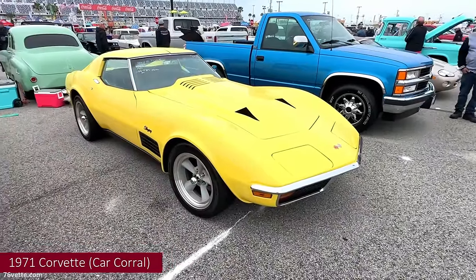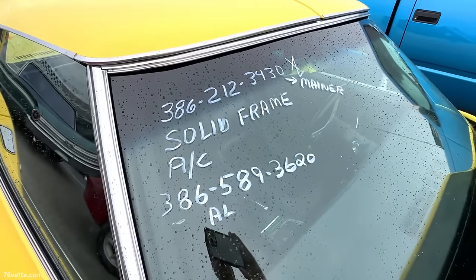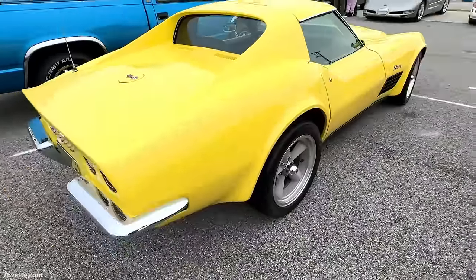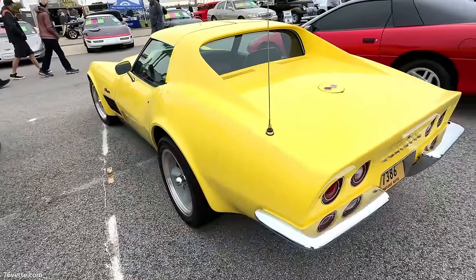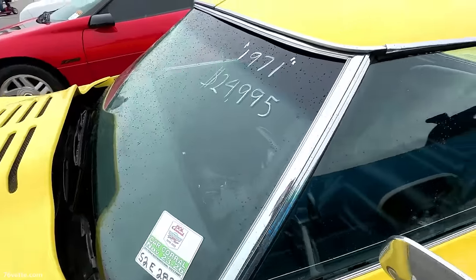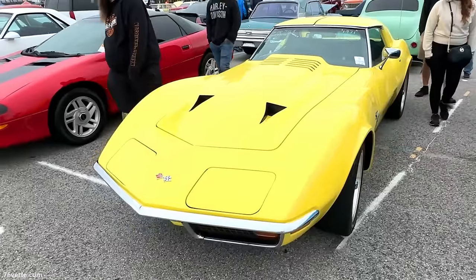I think this one was here last time I was at the Speedway. There's the info. It's automatic. And it looks familiar, so maybe it was here before. 71, 24,995. This Daytona style hood.